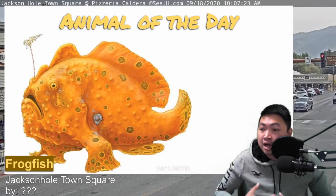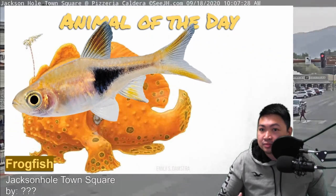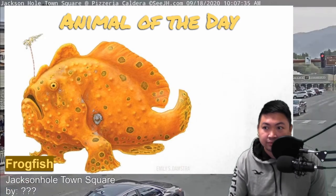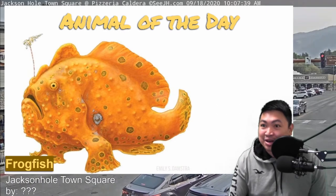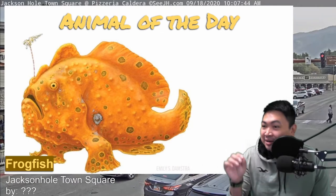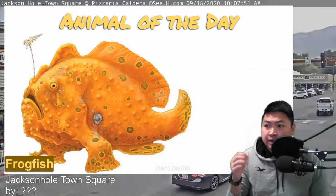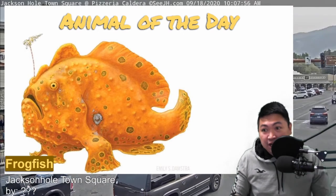But it camouflages, so it looks like a smaller fish, and whoever tries to eat that antenna will realize quickly that it's not an antenna. I don't even know if it will have time to realize it, because once it comes close, the frogfish will swallow them whole. But anyways, the frogfish uses its camouflage skills to actually hunt, not to hide.